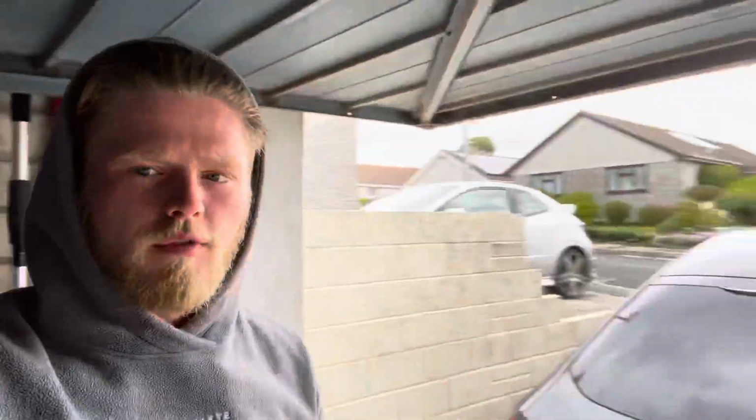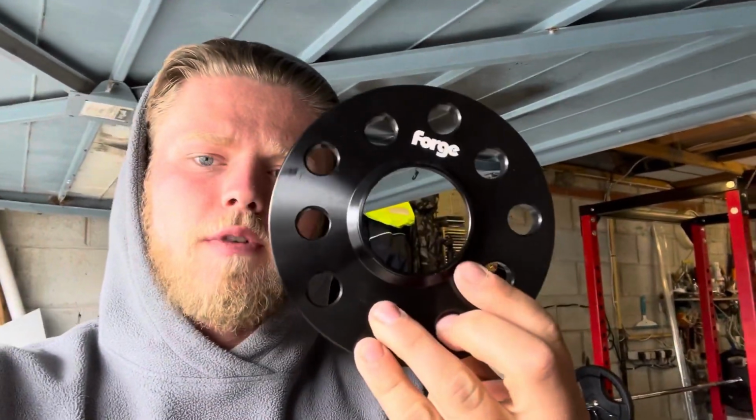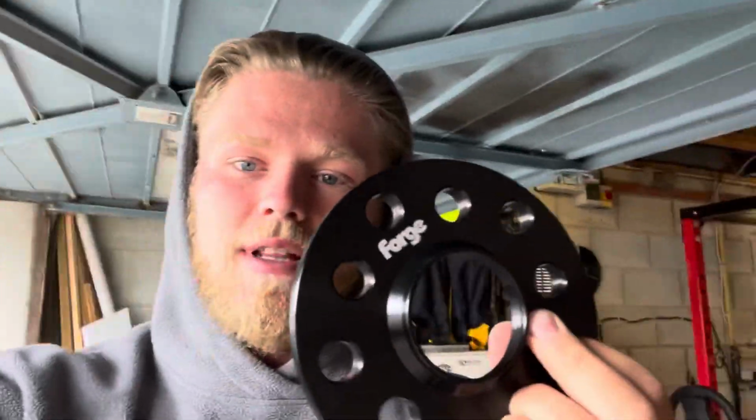So guys, I'm back home. The weather's definitely taken a turn for the worse. It's gonna be pretty windy, so I might have to time-lapse a lot of this so you don't hear a load of wind noise. But we are going to be fitting my Forge 11mm front spacers and 8mm spacers to the rears. Once they're on, I'm going to stick my Team Hecko wind deflectors on and I'll show you how that looks at the end. So let's get fitting these.